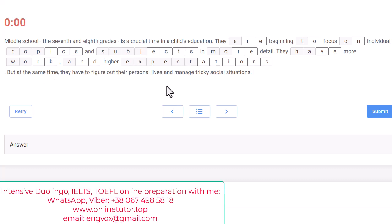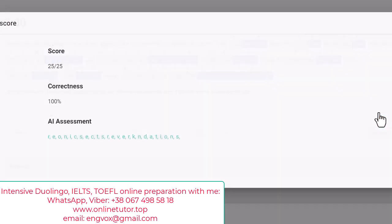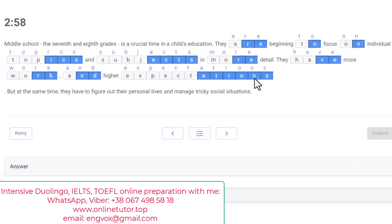This text is not difficult. And I will have a mistake here. No, I don't have a mistake. So this is a really, let's say, beginner, lower medium level. Yes, lower medium level. We have only expectations, a word which can cause some problems in theory. Everything else is kindergarten. Are, to, on, have, subject, topic, nothing special.